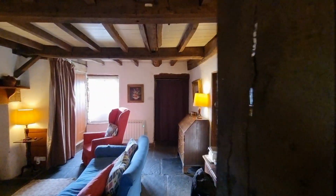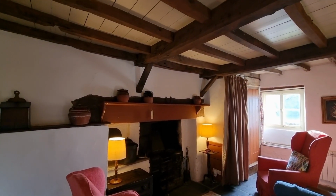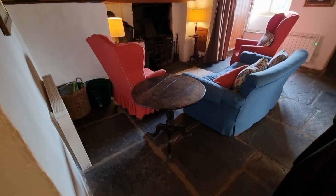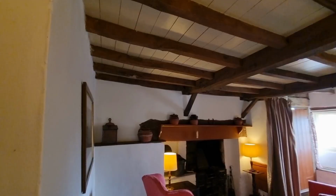Right, now I'll take you in and show you the property. Lovely old door, loads of old oak. There is elm as well in here, and the kitchen is made of teak. But this is the living room. Very homely, welcoming, warm and cosy. I do like this place. This place is awesome.